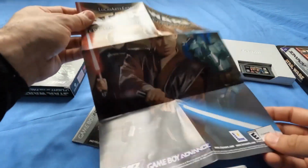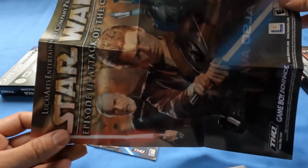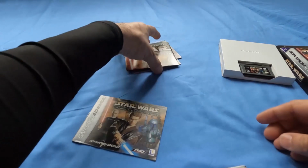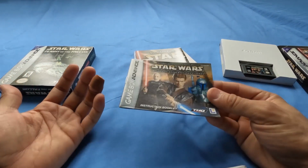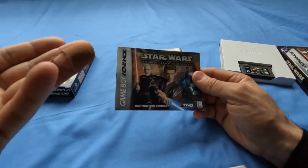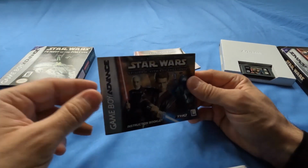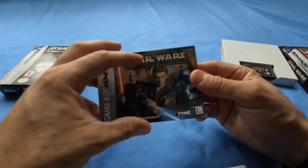But either way, we get a little poster for Attack of the Clones, and there's not a lot of Attack of the Clones games, like specific games for that movie, because besides this one, which is literally called Star Wars Episode 2 Attack of the Clones, we did have the Clone Wars on PlayStation 2, Xbox, and GameCube, but we also had Star Wars The New Droid Army, which is also on the Game Boy Advance.